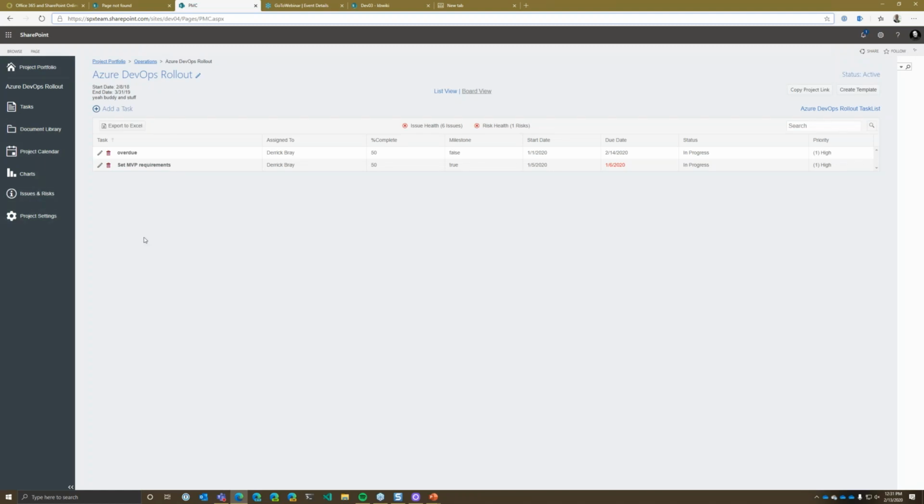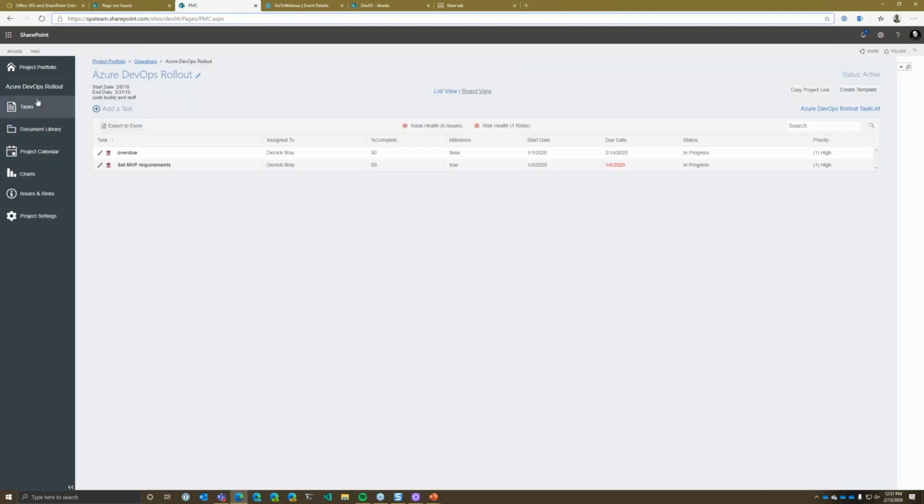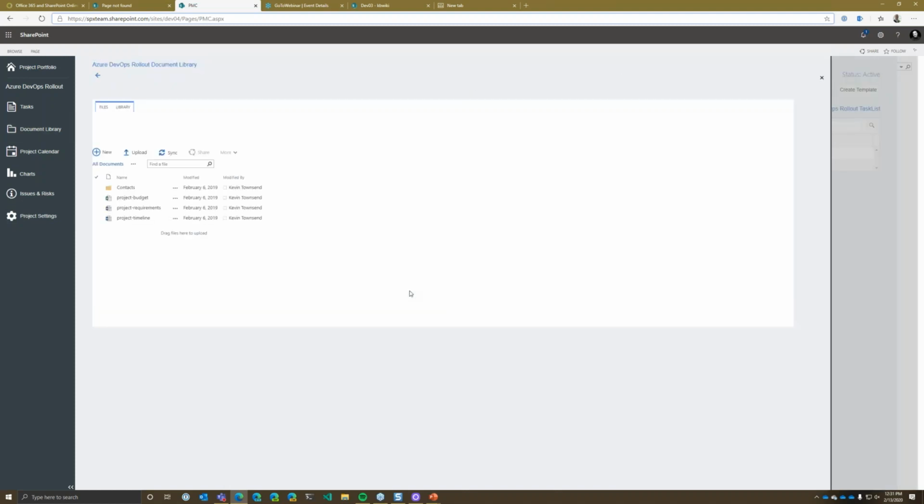Over on the left navigation here, you'll notice that the navigation changed based on where we were contextually, right? If I go back to the project portfolio, you'll notice that we're just managing in the navigation those things that relate to the portfolio. But if I go back within a project, now I've got things that pertain to this project specifically. So I've got my document library. All we've done really is embed your SharePoint library that's specific to this project. We build a SharePoint library in the back end just for this project.